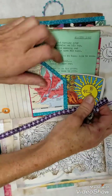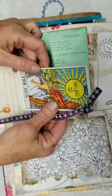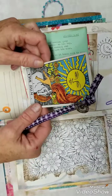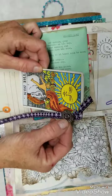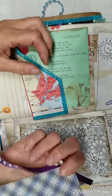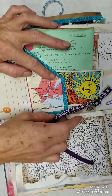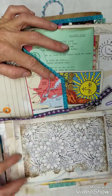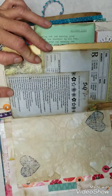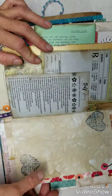Here's a tarot card that I've punched. It's the Sun card, so this is a very good card. New beginnings and such. And I've sewed on a charm, don't worry, be happy. And it's just a little bookmark or tag that goes in. More places to color. Here's a self-love checklist. 30 questions that you could journal about.